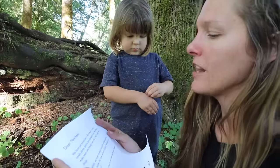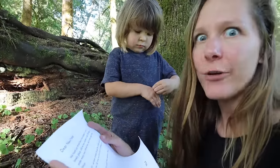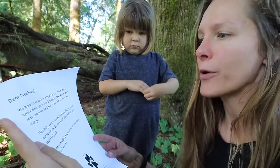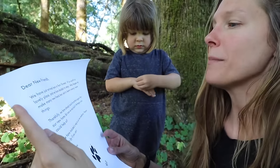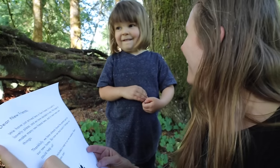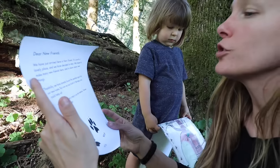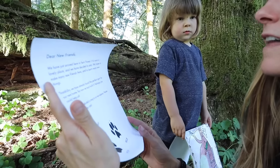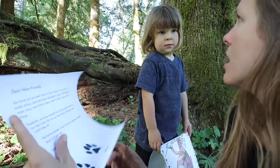We hope to make many new friends here and to learn many new things. Thankfully, we have already found the perfect spot for our new home. But now we must build it. Perhaps you could help us? Help build a house? We have included a map to our new residence. Please stop by if you can. With love, Fox and Wolf.